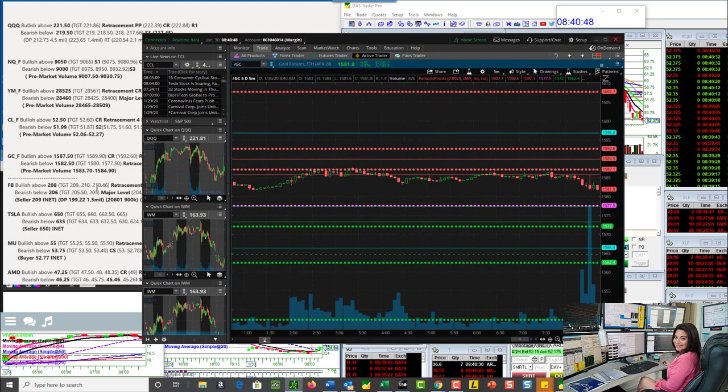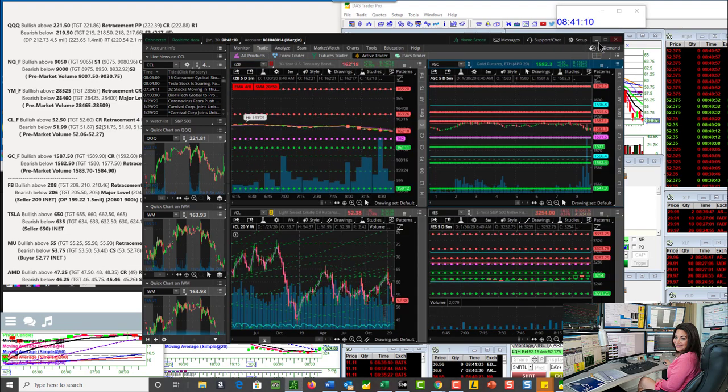That's next. So gold futures, we're going to be bullish above 1587.50. Okay, right above R1. And we're going to be bearish below 1582.50. We just dropped. This is a retracement trade. We'll most likely come down to this pivot. Watch for a bounce there. All right, let's go to the individual stocks.